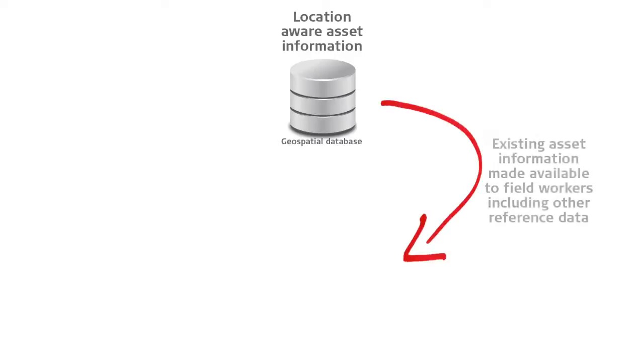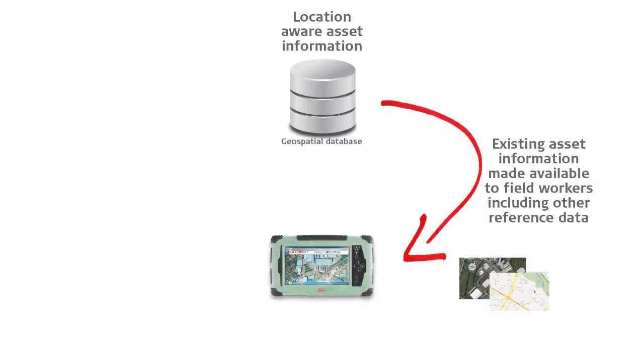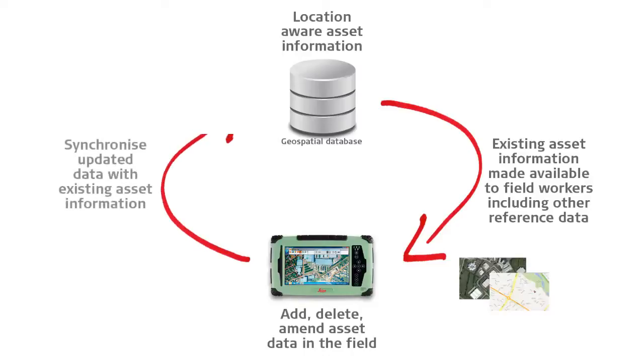So it all starts with a geospatial database, so information about your assets that is location aware. This information is then made available to field workers, and it can include other reference information as well, such as background mapping and aerial imagery to assist the field operator while they're working. Once this data is made available to the user in the field, that user can start adding to this data set, deleting anything that is not there anymore, and also updating and improving the accuracy and reliability of that data set in the field. At this point, once the data has been inspected and verified, this data can then be synchronised back with the back office database to update that information and everything's correct.